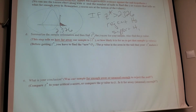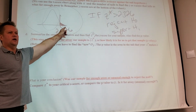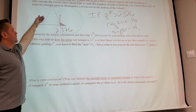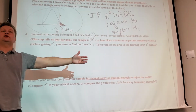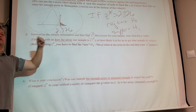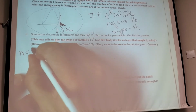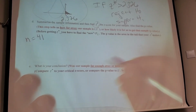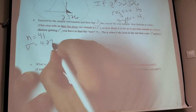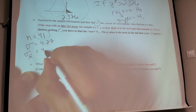Continue. These are the two most important steps. Part C says that is enough evidence. Part D, I go see what the evidence is. Is it enough? Part C says where does my sample have to fall, and then in part D, I see where my sample fell. In this step, I'm just calculating a z-score, the same old formula. What do I know from the sample? What's n? 41, thank you. What's the standard deviation? 4.27. So what's the new standard deviation that I need, because I'm talking about 41 things?